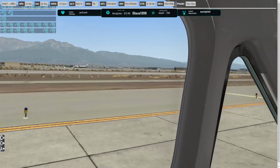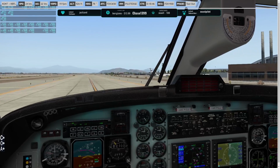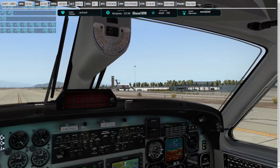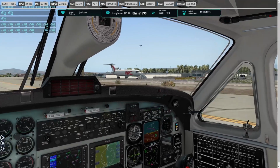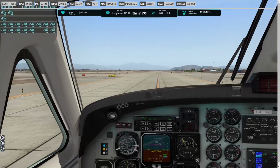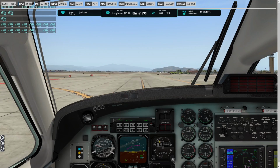This is a free scenery, by the way, on the org. Requires about 20 libraries, which I installed, but it's super nice. It's like payware quality. I would have paid 20 bucks for this if they had put it up for sale. It's probably one of the best freeware out there. This and San Diego Lindbergh is super nice. I think they're both made by the same developer too, actually. Maybe not.